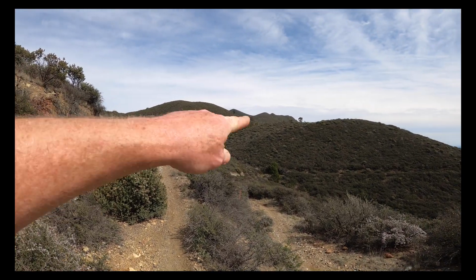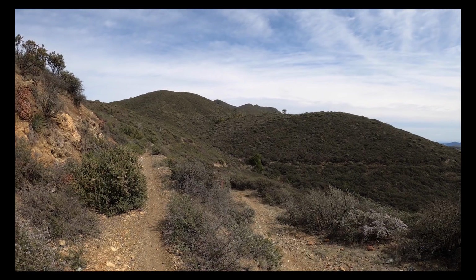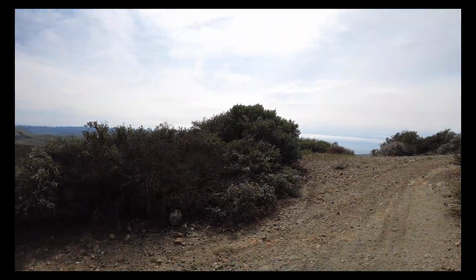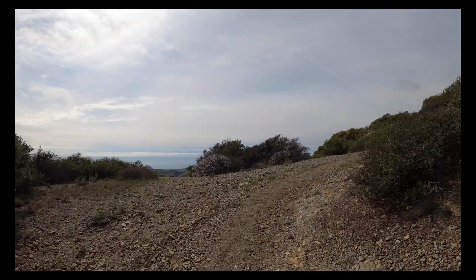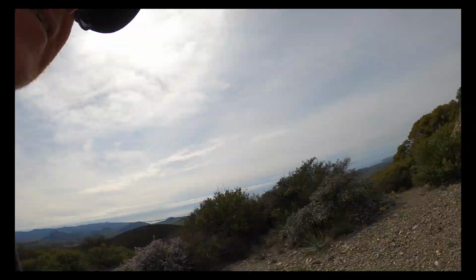So yeah, I was up there. Way up there. All those rocks on the ridge. I was there today. Now I'm coming back. Now I gotta go uphill a little bit. Go along the ridge. Just when I thought I was done climbing hills today.